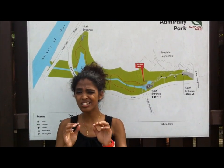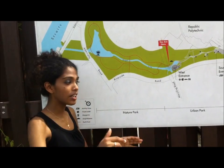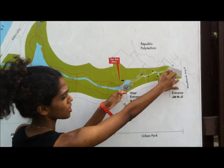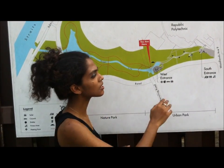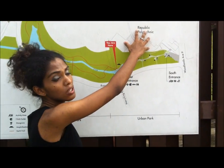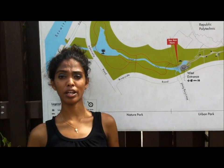Hello once again. Before we go into our self-guided eco trail, I'm going to give you a rough idea of what is going to happen. Here you see the whole map of our Admiralty Park. Like I told you, 27 hectares, 7 hectares belong to the urban part, which is here. In here you can see many activities, like an amphitheater where concerts and performances happen. There are many sightseeing places where you can relax and enjoy yourself with your loved ones. There's also a school here, Republic Polytechnic, part of the nature park, which is the 20 hectares that not many visitors know about. That is why we are here to guide you on this eco trail, and we are going to show you many interesting facts, habitats, flora and fauna that we have here in Admiralty Park.